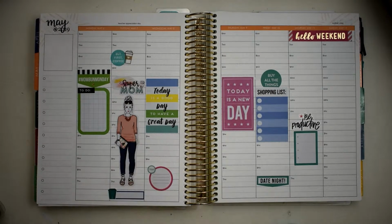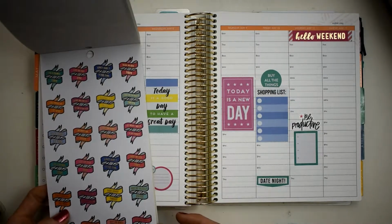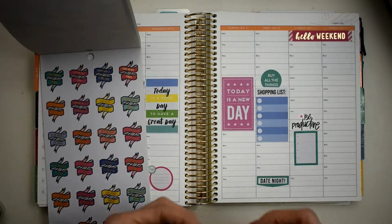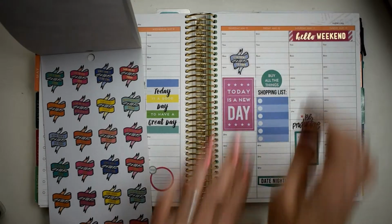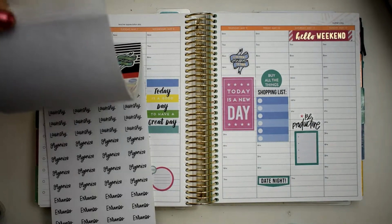Okay, so I'm really liking the way this is coming out, y'all. So I want to use one of these little banners, but I kind of like this. No one threw a fit today. Yep. I'm going to put that right there because that would be great.